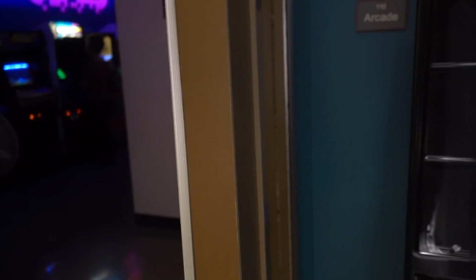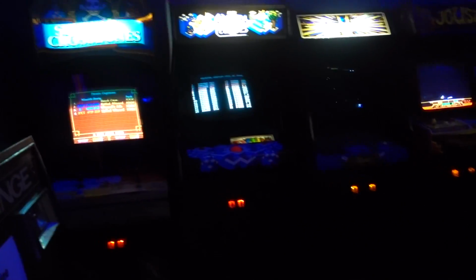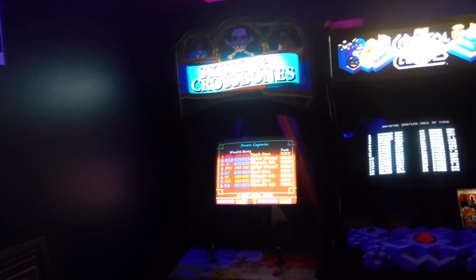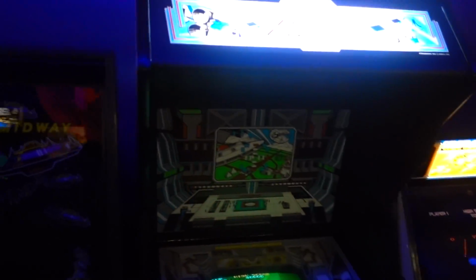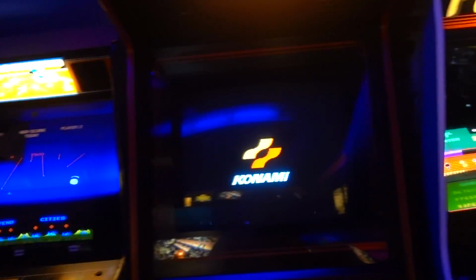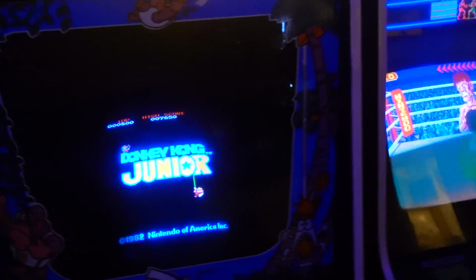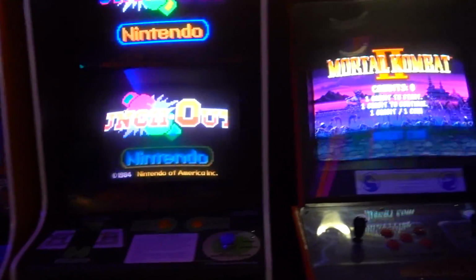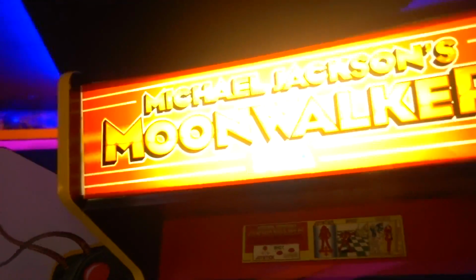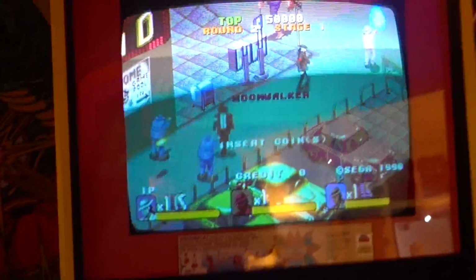What's happening. Fucking arcade, yo. Sunset Riders. That was my shit. Punch-Out, the OG Punch-Out with the two screen setup. A lot of people don't know about the two screen setup. Mortal Kombat 2. So this is what the tokens were for. Oh man, not Michael Jackson's Moonwalker. Oh, this was my shit. I remember when they released it on Super Nintendo, I played the fuck out of it. It's classic.